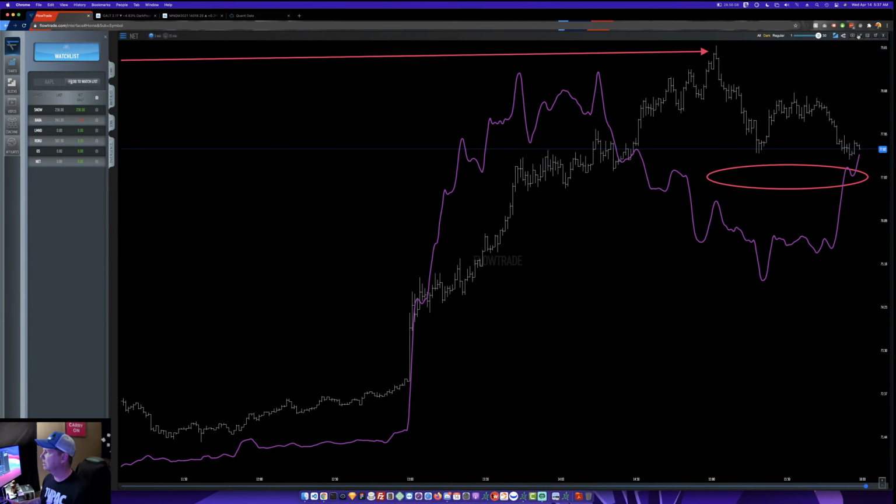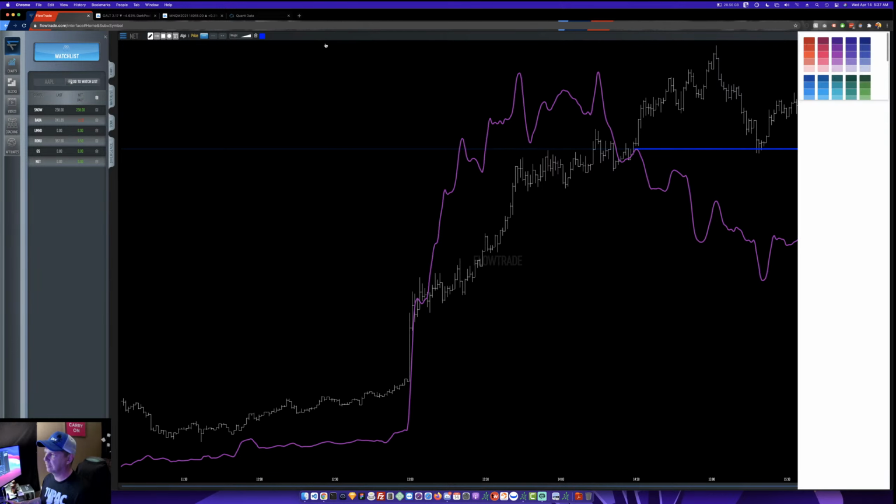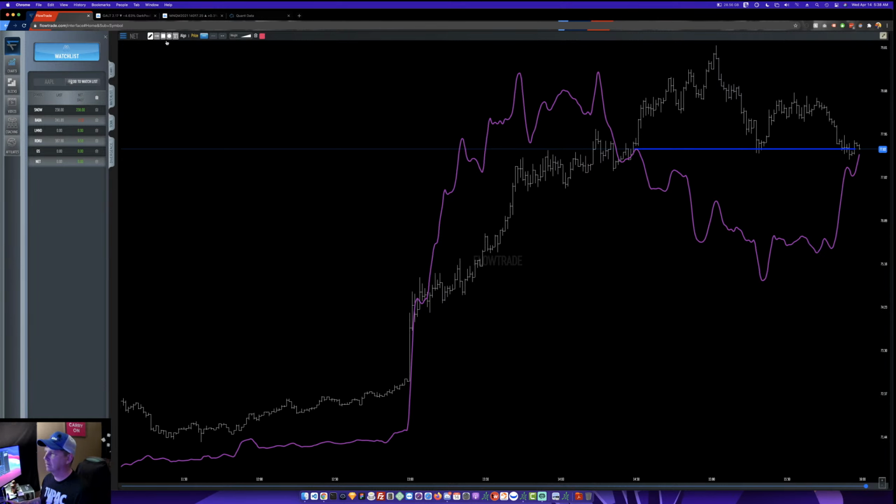As far as divergence is concerned, we had divergence here, which has played out. What we'd like to see is this area here continue to diverge to the upside, which would indicate large institutional buying. This would create a bullish divergence, and we're looking probably to target yesterday's highs.